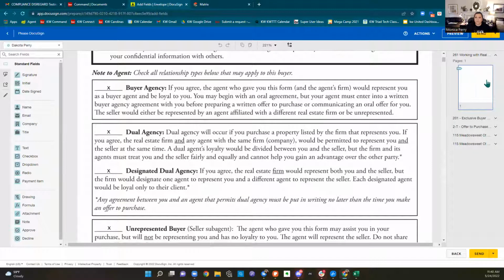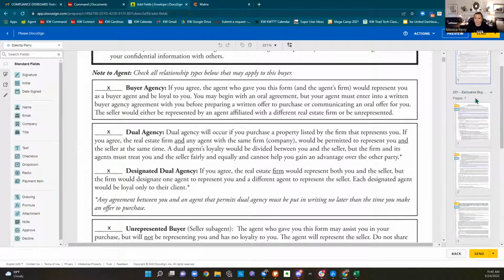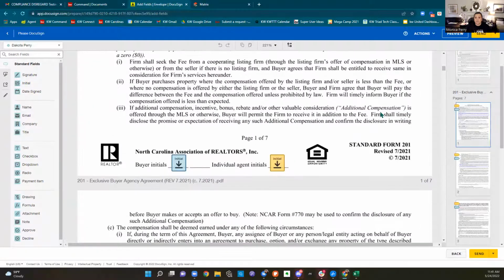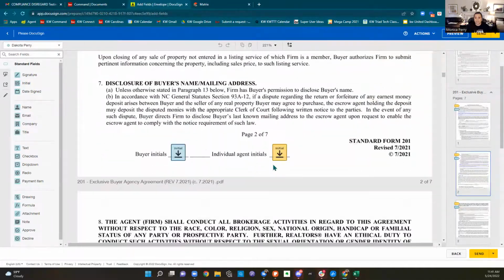In this preview window on the right, you see 1 blue tag, like if you were getting legal documents signed, and that is because there is 1 person signing the working with real estate agents. On the exclusive buyer agency, if I expand out that preview, there's 2 tags. Why? Because the buyer is signing and I am signing as the agent. Okay, so everything is where it goes.